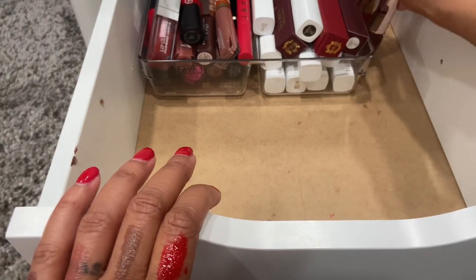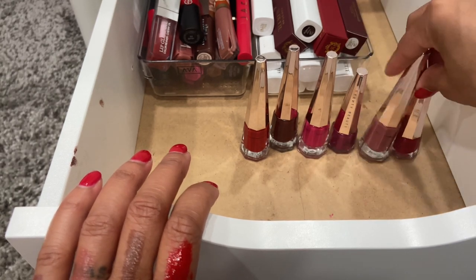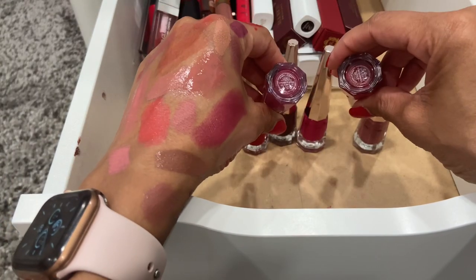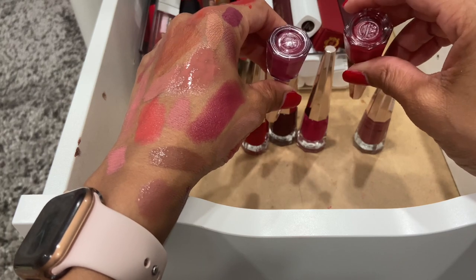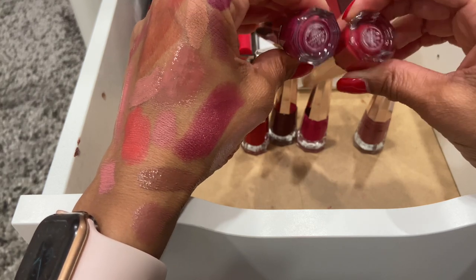Now let's talk about Fenty. I have all of these kind of lip paints and I'm keeping all of them because I love them all. These two came in a set last year, so I don't know if these two shades are sold separately because they were limited edition in a set when I bought them. But if they're still on the website, check them out. This is the shade Underrated and this is Unmatched.